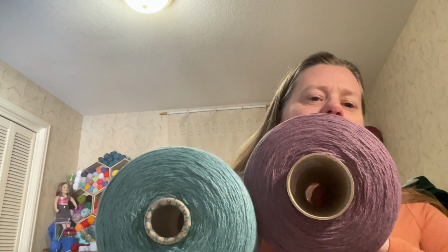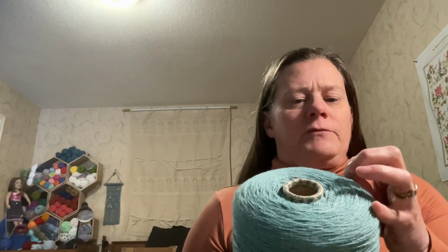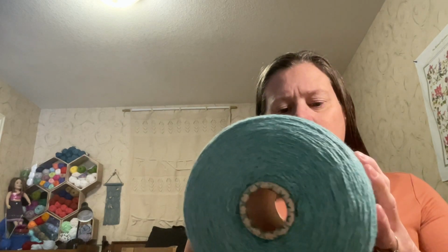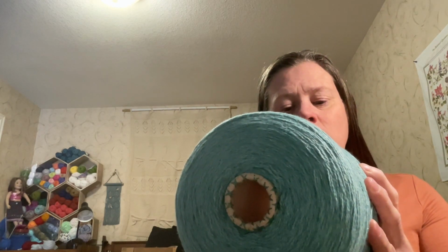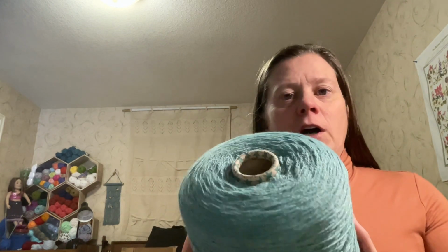So this colorway is lavender, and this one is jade. It's Holst Coast yarn, and this Holst Coast is a light fingering or lace weight. It's 55% lamb's wool, 45% cotton, and I'm told it knits up very, very soft. This is a 500 gram cone, and I believe there's like 3,500 yards on this.